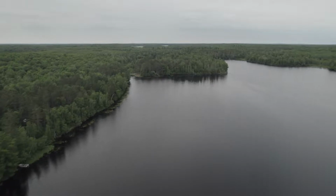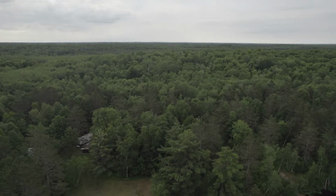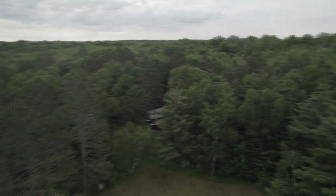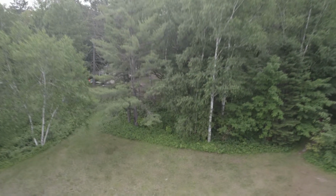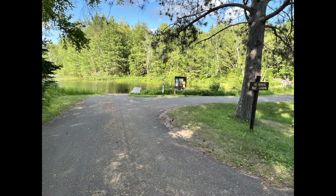There are two boat ramps in the campground. One is just beyond the host campsite and just before you go over the bridge. And it has a nice little loading dock. The second one is just before the loop for the second campsites, and it does not have a loading dock.